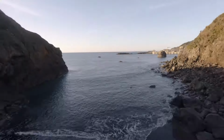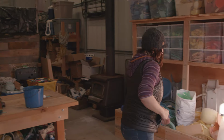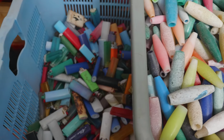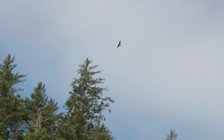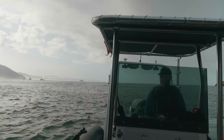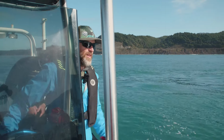My parents moved me to Oregon, to the South Coast, where I went to school, and I started developing a relationship with nature. I mean, I made a way stronger connection to the ocean when I moved here.